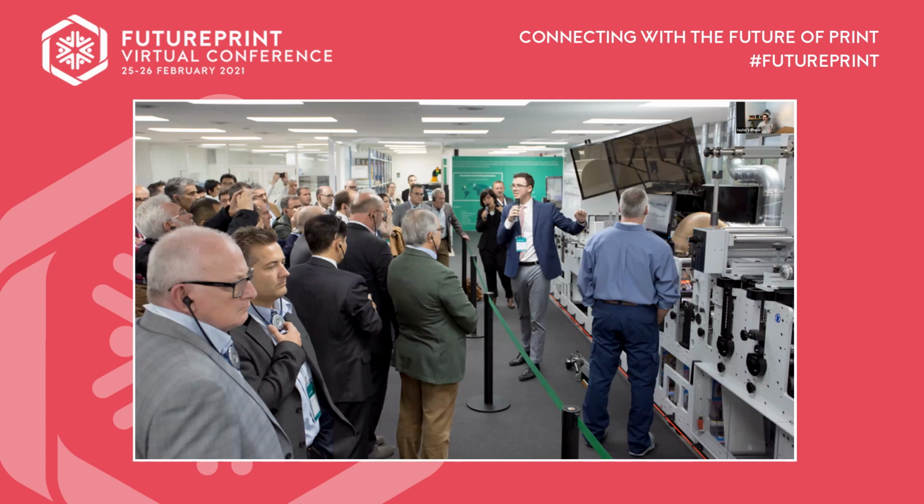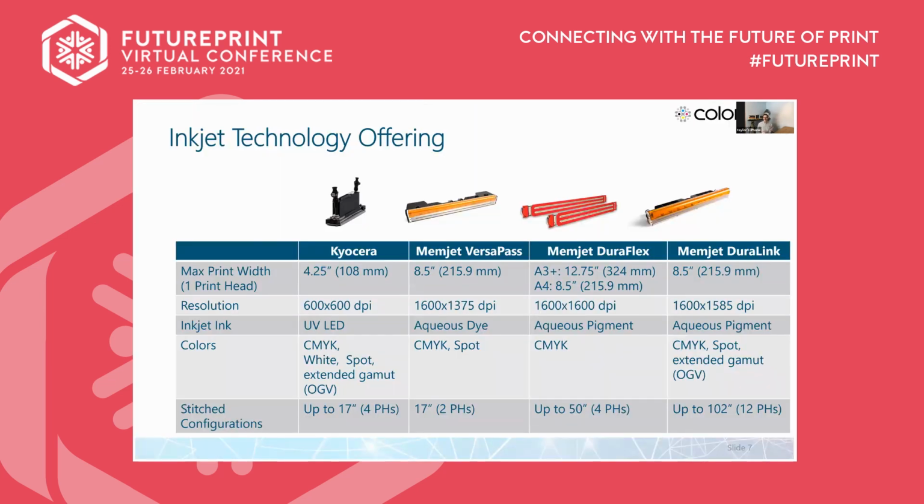And these were more than just label people. These were everything from high-speed mailing, wide web litho, flexographic, lots of different applications and markets coming through there. And to address the wide range of customer demands, again, we have to be multi-technology competent. And we're addressing that with the different printhead technologies we use.